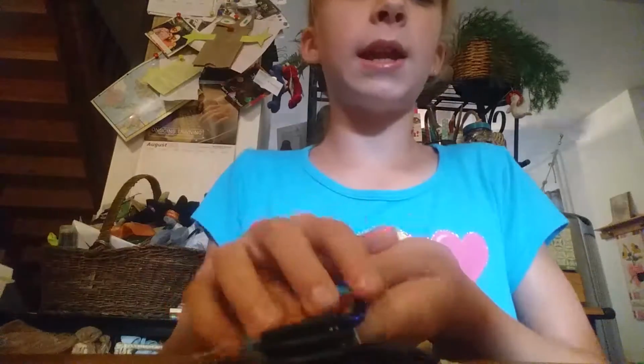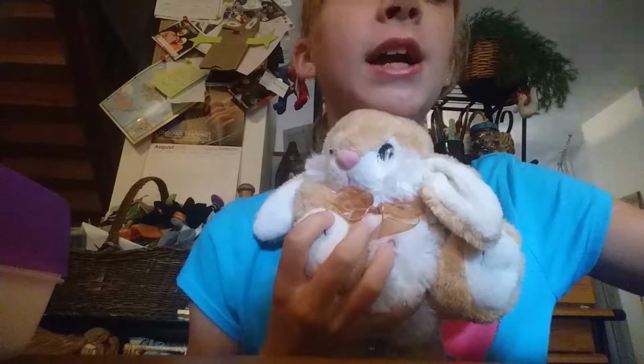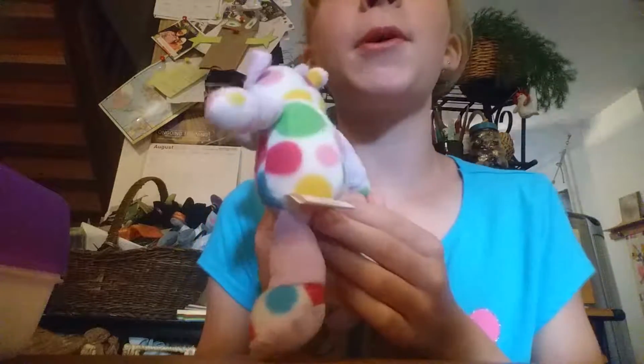The next thing I pull out are these three keys, and I really love them. The next thing I pull out of this bag is this shirt. I just like to take it around and stuff. Then I pulled out one of my favorite stuffed animals. It's a little bunny rabbit, and I love it. It's so soft and cuddly. The next thing was another favorite stuffed animal, a little cow with polka dots.